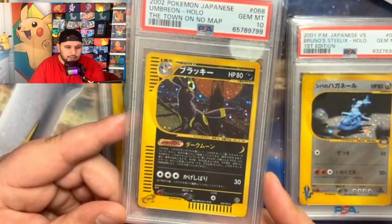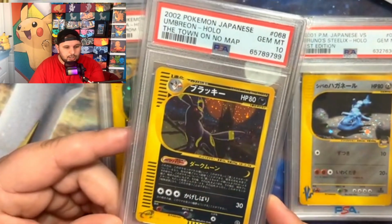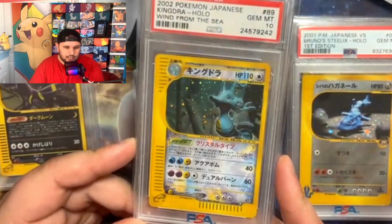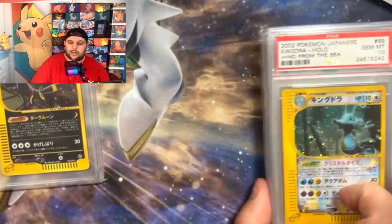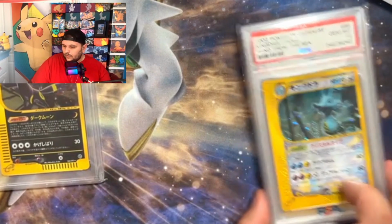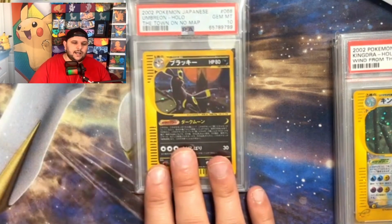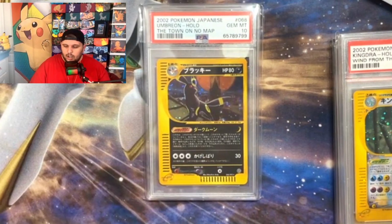We sniped this Umbreon, and I'm going to talk about this Umbreon a little bit more in a second too. And then we also bought the Crystal Kingdra. These are the only 4 cards I've ever picked up on eBay. So, talking about making connections, right? If you make connections, you can usually get stuff for a little bit cheaper. If you make connections, sometimes sellers will give you first dibs on stuff. Connections are important as a buyer, but they're also equally important as a seller.